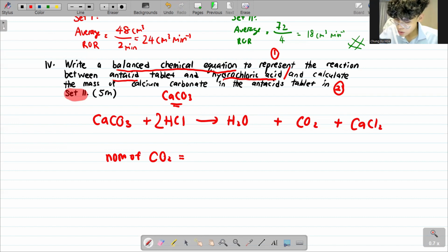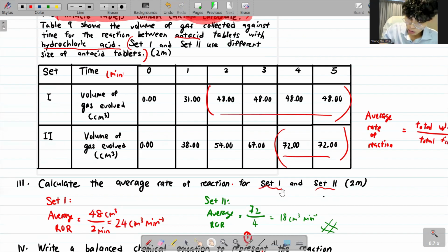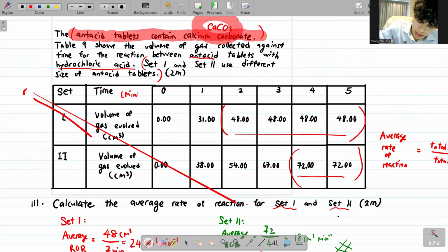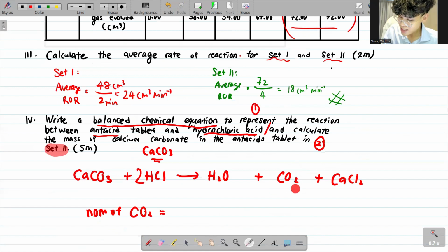Let's see what's given here. CO2, right? This is the gas released, carbon dioxide. How do I know this is actually CO2? Because it's based on my equation. Here, you see what is produced? The only gas here is your CO2.